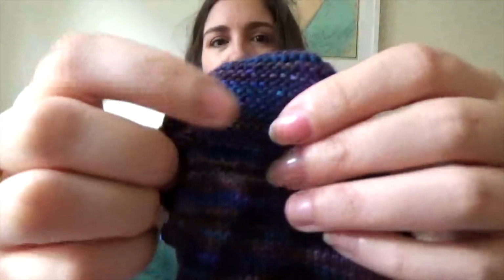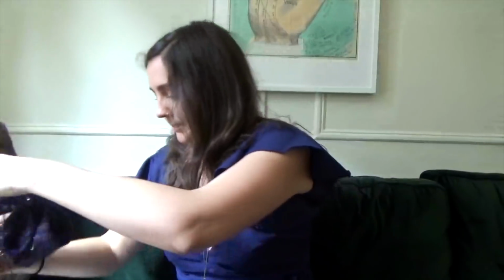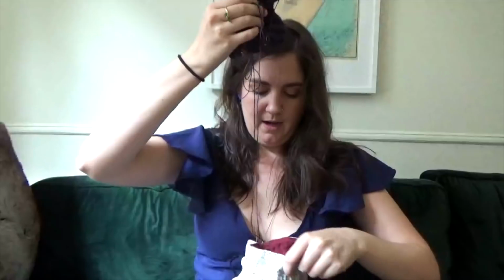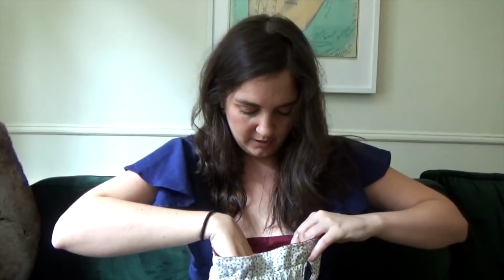So she's tried this on and says it's comfortable anyway. So about to start the heel, and then I just have the foot to go. And again, that was Socks on a Plane, a pattern by Laura Lindeman, knit in the Hedgehog Fibers Hurricane colorway.